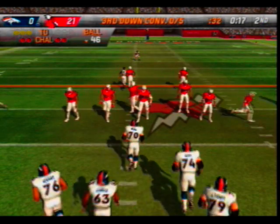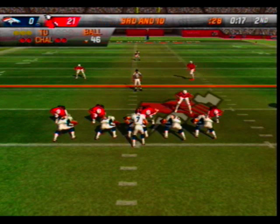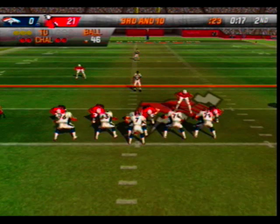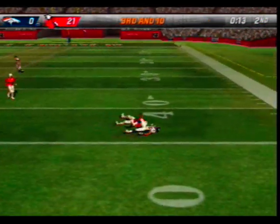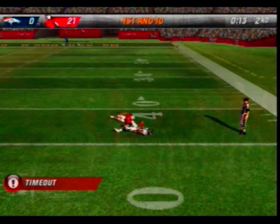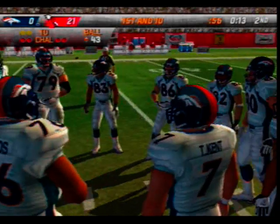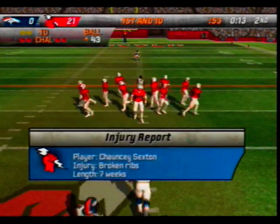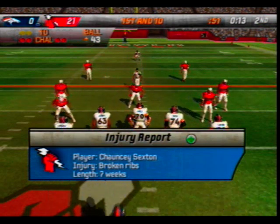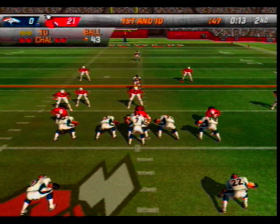Third and 10, ball on the 46-yard line. The Broncos line up in a five-receiver set this time. With the throw. From the wide receiver, the Broncos call a timeout. They have two remaining. Well, earlier we saw the injured player heading back to the locker room, and right now they don't know how serious it is, but his return in this game is doubtful.